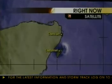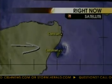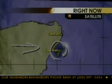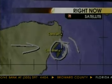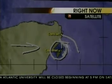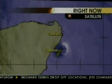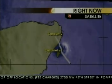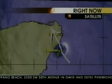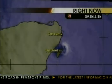It looks like it just doesn't want to come ashore on the mainland. Right now the sun is in this direction, lighting this side of the eye, and that is where the worst of the weather is, right in there. Of course it's rotating that way, so the winds are coming into Cancun. There's every expectation that this is going to be horrendous in the Cancun-Cozumel resort area, not to mention all the small towns around there, because we can see how slowly it's moving. It's forecast to slowly, step by step, walk over the Yucatan Peninsula, pounding that area for a couple of days. So that is the expectation.